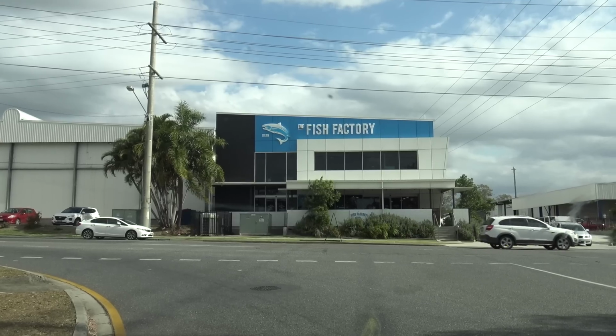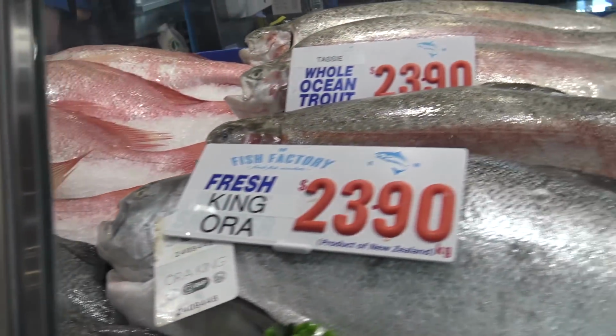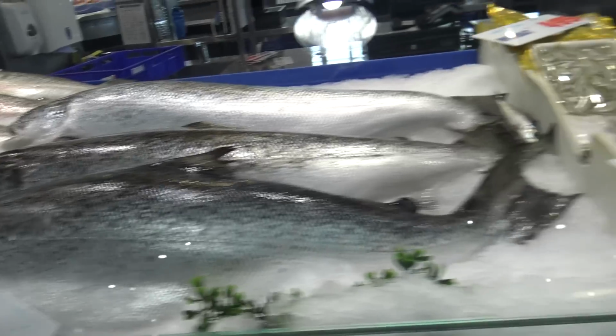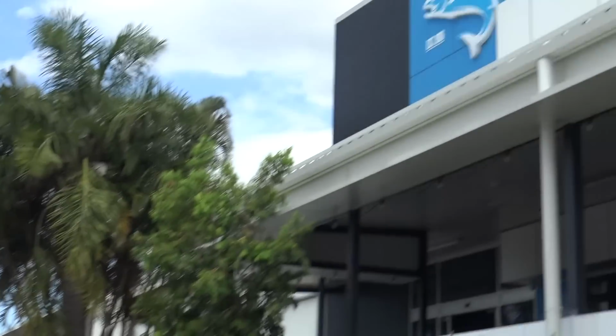Well, if you're ever around Morningside, mate, whip on into the Fish Factory. I tell you what, their fish and chips is pretty good. And if you're looking for some other sort of fish to just buy or seafood, mate, they've got it all and it looks really good. And if you do decide to go there, tell them Greg sent you. They're not going to have a clue.